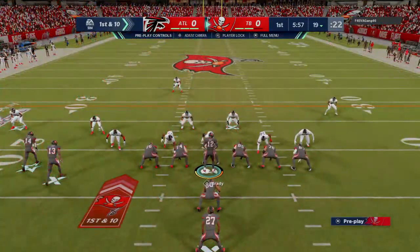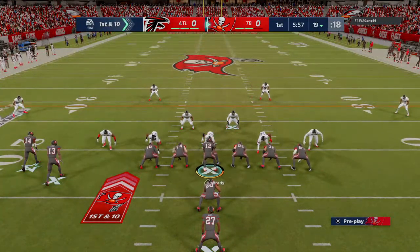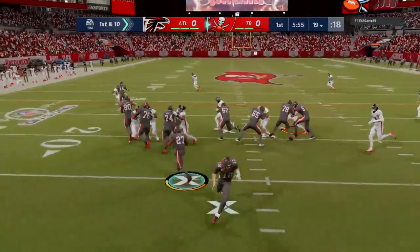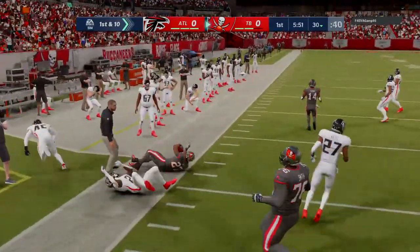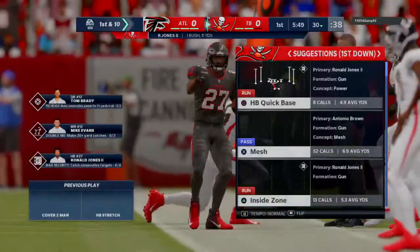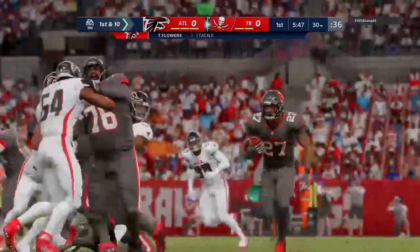So here's a 1st and 10 now, down inside the 20. There's Ronald Jones, first carry for the USC man. And he'll get this up to the 30-yard line. That's good for a Buccaneers first down. The drive starting with a first down, 11 yards on that pickup.